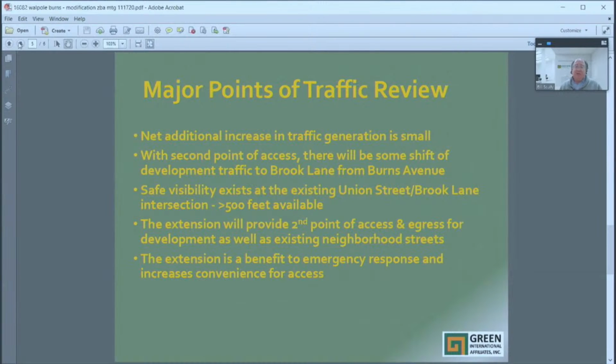That second point of access also provides some benefit to the existing neighborhoods. So those living on Burns Ave wanting to get to Route 1, out Union, potentially would be able to use the extension. Those living on Brook Lane wanting to go towards the center or south on Pleasant can potentially use the extension and make a different connection.